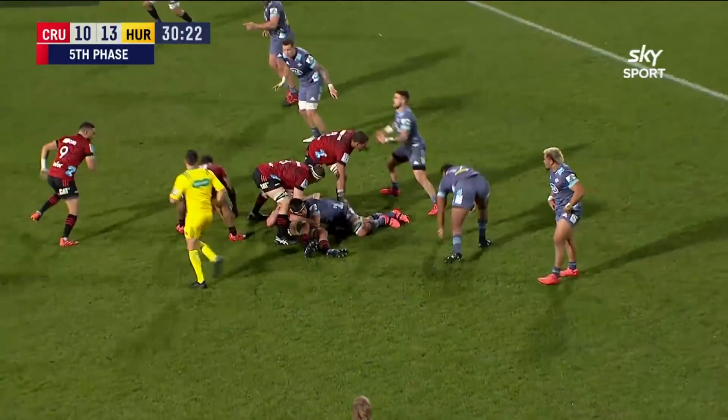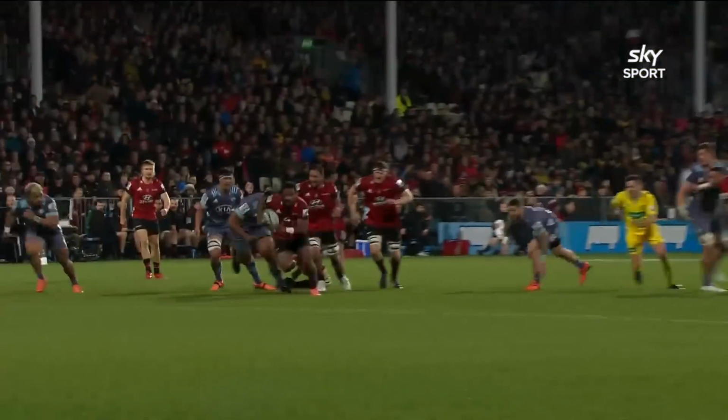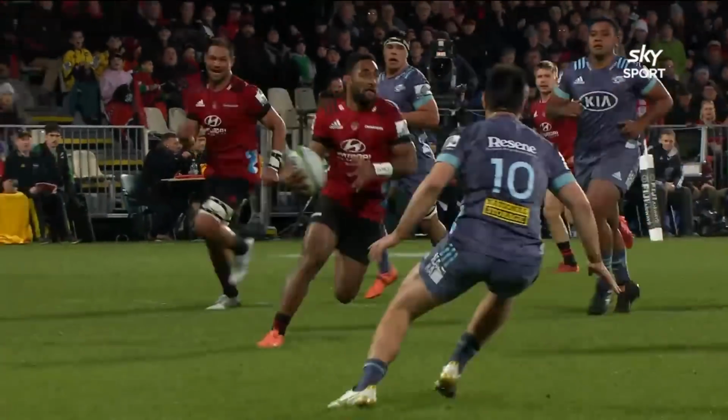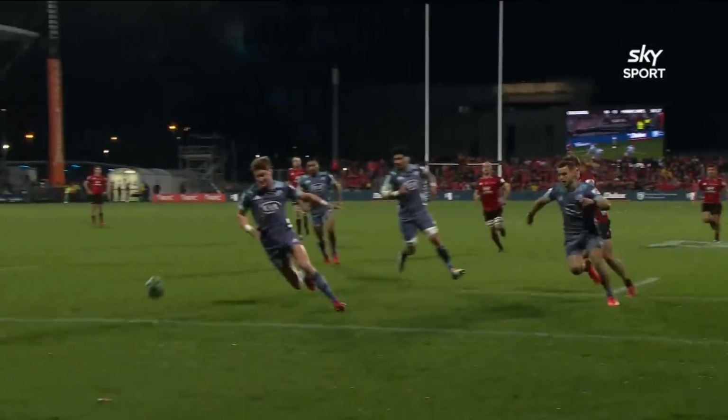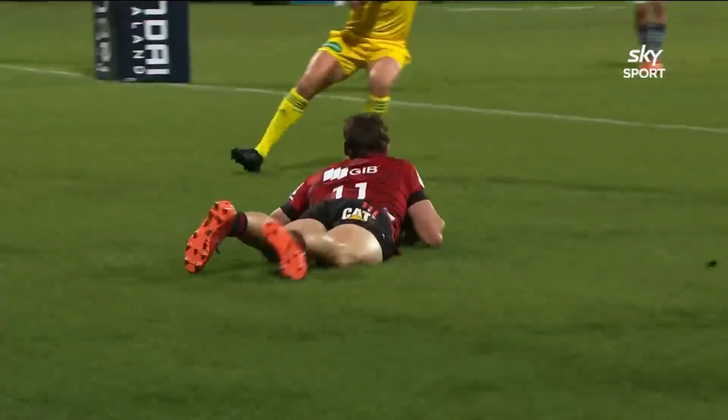Takes two to put him away. Ball presented nicely. Reese got it back. Now Sever Reese. He's got options, and he slung it wide to Bridge. Bridge kicks in.